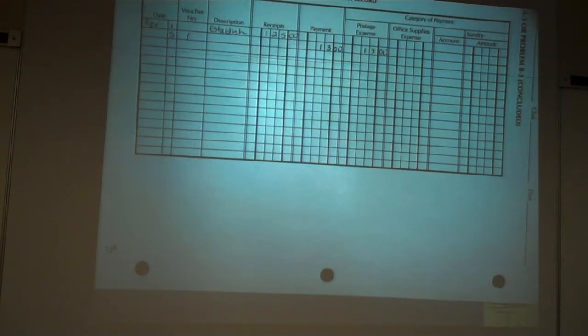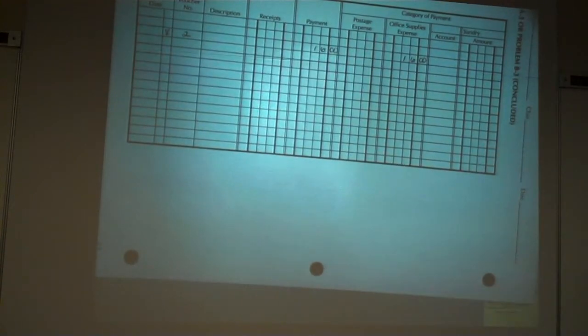On the 8th, we paid $16 from petty cash for office supplies, voucher number 2. Does that go in the journal? It's going in that auxiliary petty cash. It's the 8th. We don't need to write the year again. The payment was $16. We have a column that's called office supplies expense, so we can put the $16 right there.